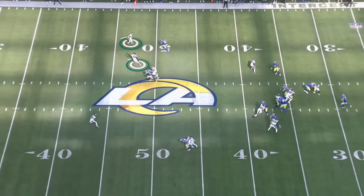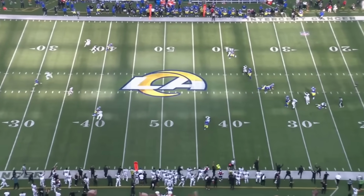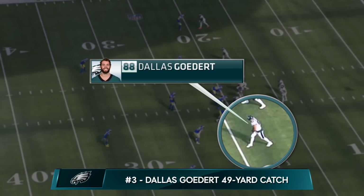Matthew Stafford is thinking about going downfield, but he does not have time. Haason Reddick is able to get home for the sack, and the Eagles get off the field. All right, let's get to point number 3 here, and we're going to get to Dallas Goedert, a season-high 117 yards through the air for number 88.